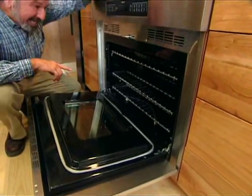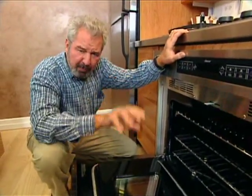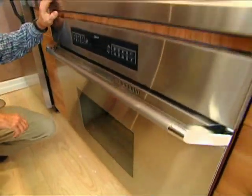It's complete convection, which means that it isn't just a fan blowing the heat around. It's actually a fan with a heating element in front of it, so it's blowing around very hot air. And of course, it's self-cleaning. So that is a great thing to have in an urban apartment. You can have everybody over for Thanksgiving.